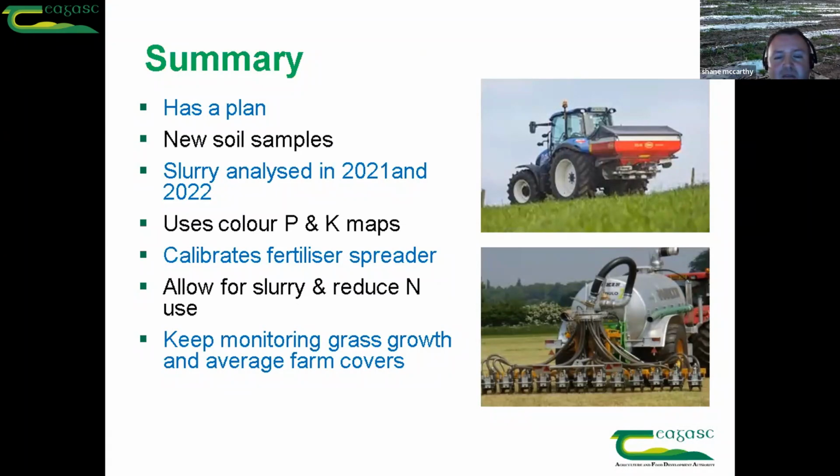So he'd do it at the start of the year, especially. He'd calibrate depending on the different types of fertilizer that he's using. He allows for the slurry then and reduces the N. So whereas before he mentioned he would have gone out with 70 units, regardless of what fields got slurry or not, they were getting 70 units of chemical N. Now he's replacing the chemical N, and his target is 60 units by the 1st of April.